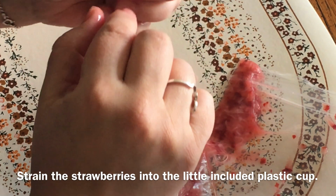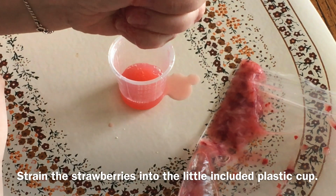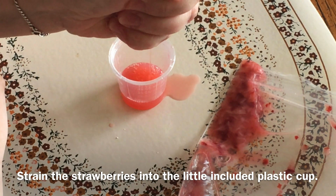You can see I'm not getting all of it in the cup, and that's okay. That's why we also use a placemat. Now, once you're done straining your strawberry mixture, you should have a clear solution in here. It should be just strawberry juice.